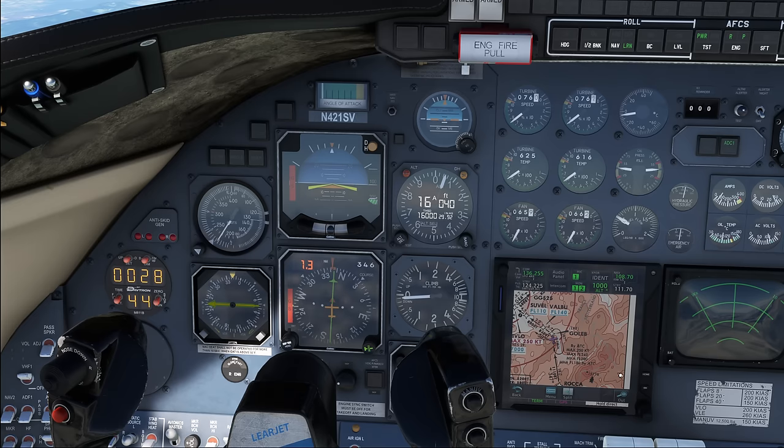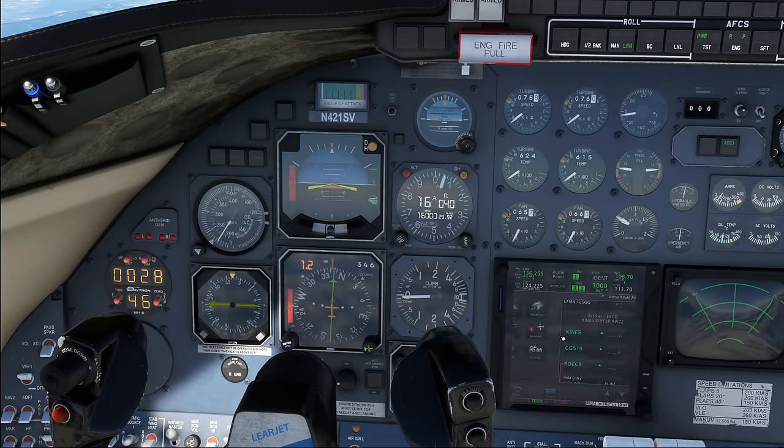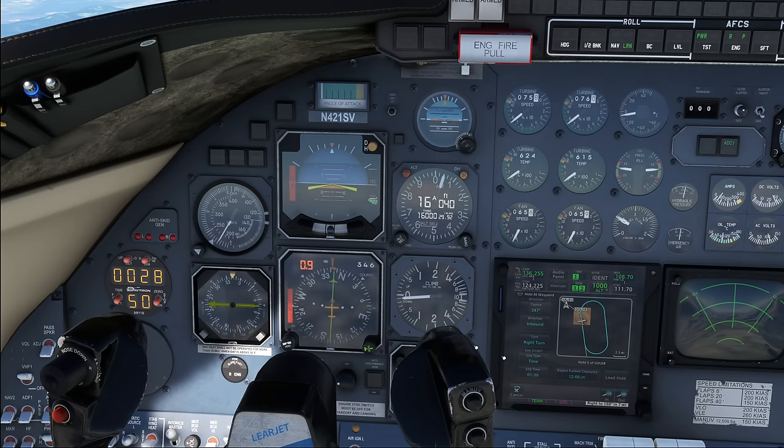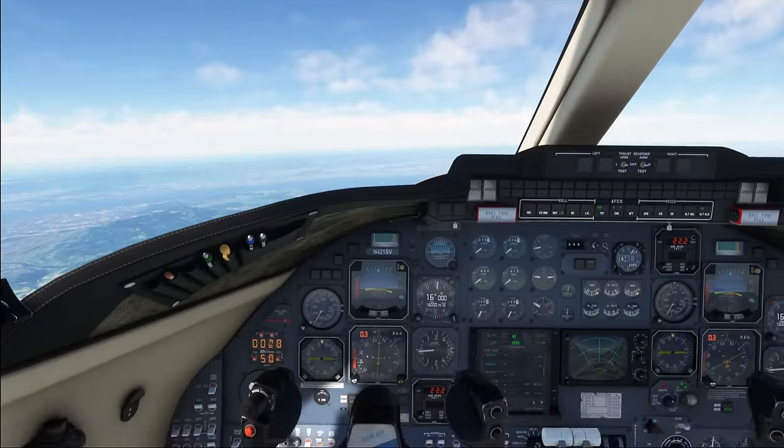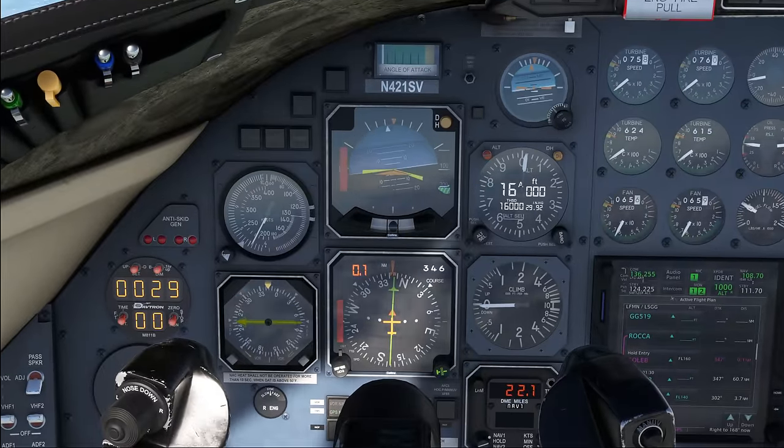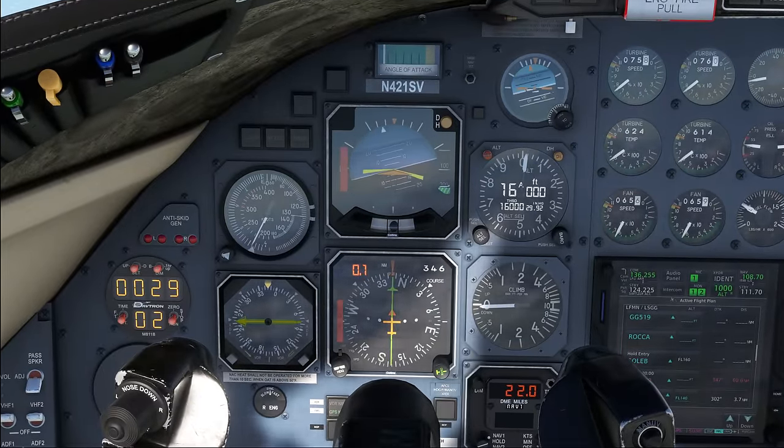Fly heading 310. That's just 310, that is actually what we put in. Hold 347 inbound, right hand turn, 1 minute 30, that's all correct. Fly heading 300. Okay then, down to holding speeds, 210 knots.